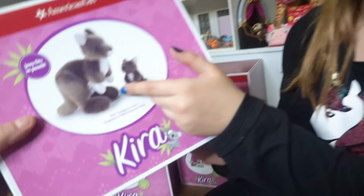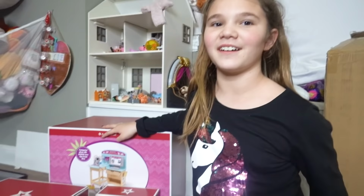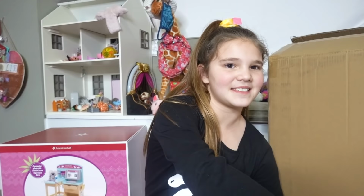And it says Joey fits in pouch. That's cute. Yes. Seems pretty big. Yes, we didn't expect this to be as big as we thought. I thought it was just gonna be like that size of the American Girl box.